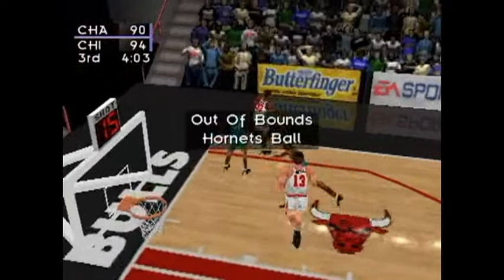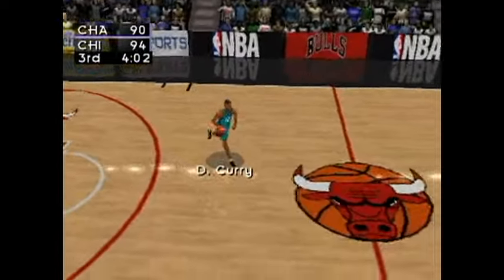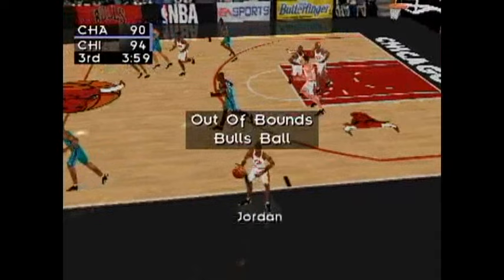What you want to do? Harper to Pippen. Inbound pass to number 30. You know what time it is. Out of bounds ball.